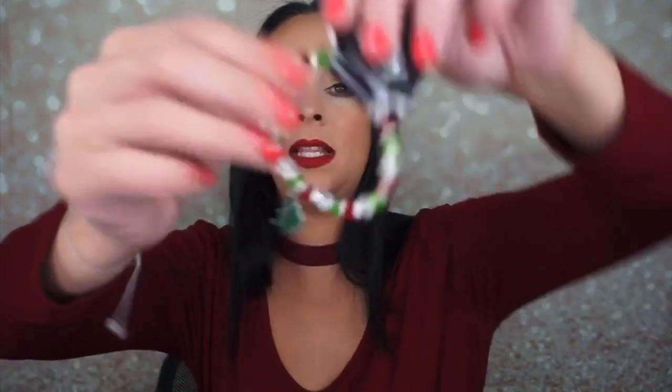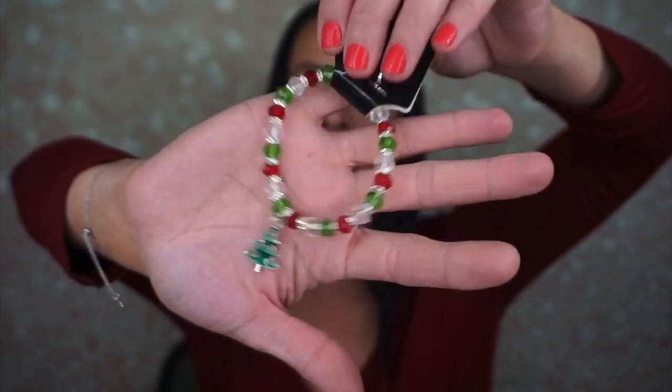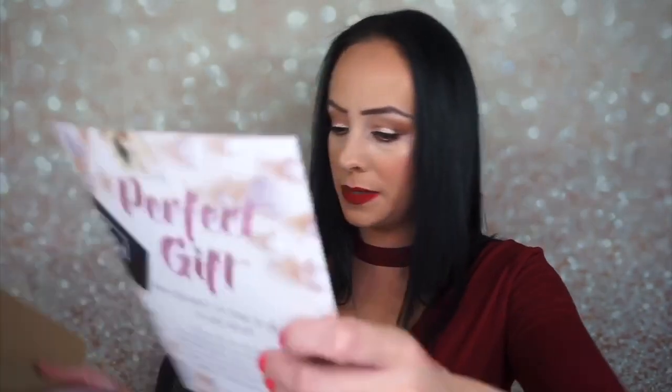Okay, and I also got this, and this is the time of year that we reflect on what we are most grateful for. This holiday season, we are incredibly grateful, incredibly thankful to have you as a part of our LD Box family. Thank you. Oh, that's sweet. Look at that. It's a little Christmas bracelet. Scarlett will love to wear that. Okay, let's begin.